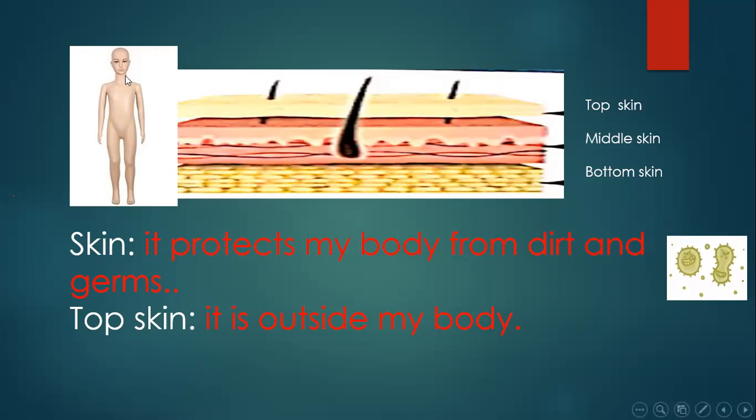Okay, look at this picture, student. Is this top skin or middle skin? Top skin. Good. Top skin, that's right.